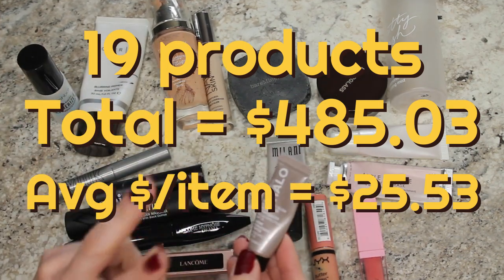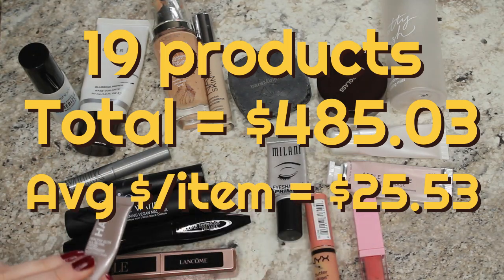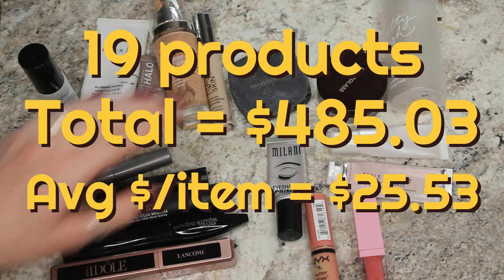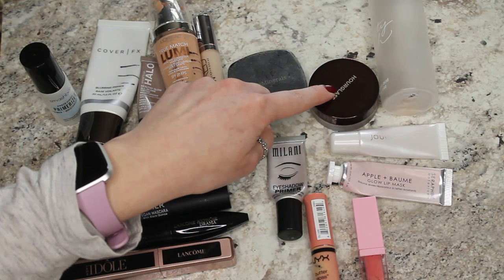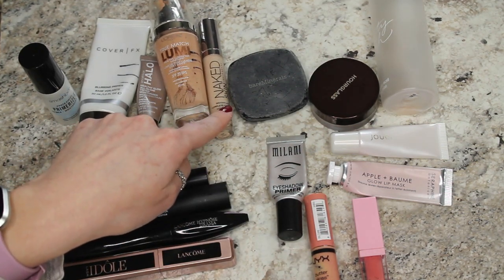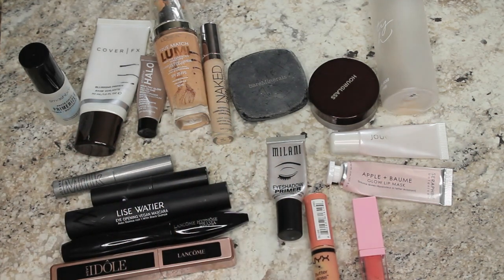So like this foundation only retails for $8.40, for example. But these 3 mascaras are over $30 each. This Mineral Veil powder, though it's a mini, that's still 33 Canadian dollars. The Urban Decay Naked Skin Concealer is 34 Canadian dollars. So I used up some high-end things, and that is never my goal. Like, I don't seek out all of the pricier products to use up. This is just how it so happened.